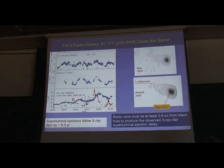3C111, the FR2 radio galaxy, more powerful than 3C120, does a very similar sort of thing. Actually, it's a little bit more obvious. The knots that are produced are even brighter than the core when they first start coming out. And the X-ray dips are quite spectacular. In this case, some of the X-ray emission sometimes comes from the jet, because when we see a big millimeter outburst, you sometimes see a spike in the X-ray emission as well. You can see a couple of cases, but not very often. There are certainly some red arrows there that don't seem to correspond to those.